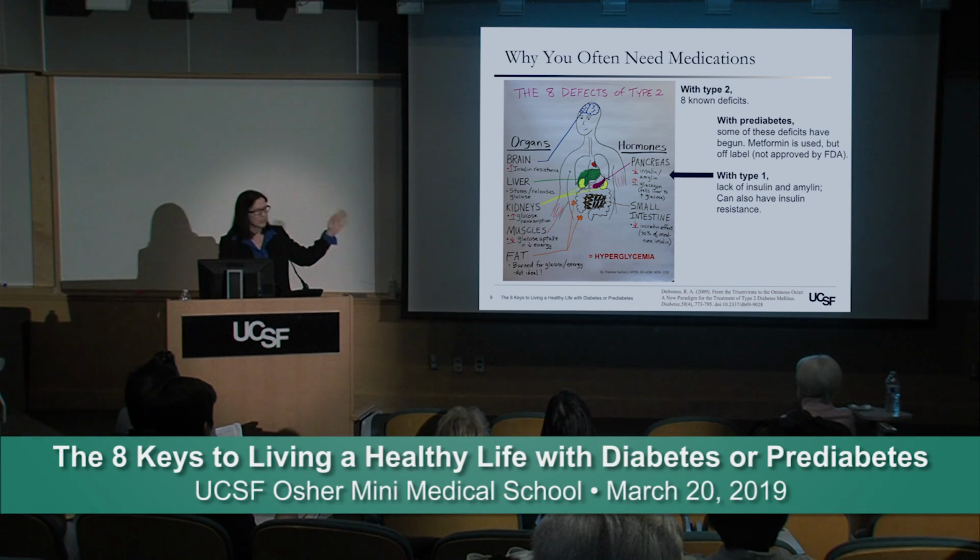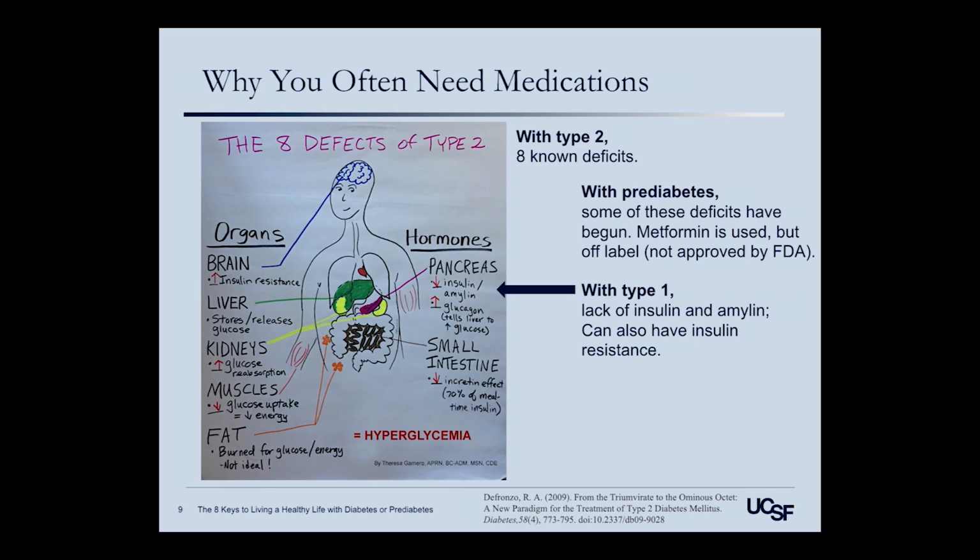Okay, it is not your fault if you get type 2 diabetes. How many of us, I never hear anybody say, it's all my fault I got menopause. No, we're so judgmental about getting type 2 in particular, and prediabetes. I know I can speak for myself. When I got diagnosed with it, I just blamed myself for letting my weight run away and that kind of thing. But I just wanted to paint a bigger picture about how the medications address deficiencies that can lead to hyperglycemia or high blood sugar. Certainly with type 1, it's a lack of insulin and another hormone called amylin, but people with type 1 can have insulin resistance. And with prediabetes, some of these things are already setting up.